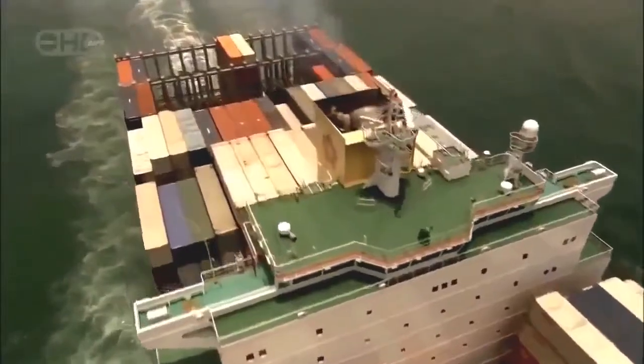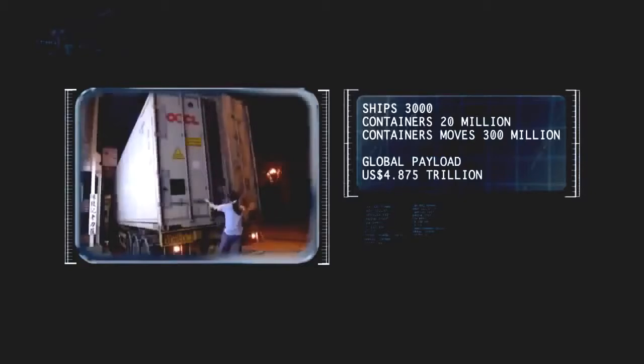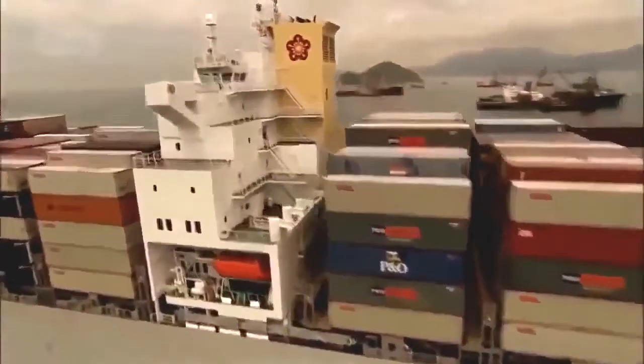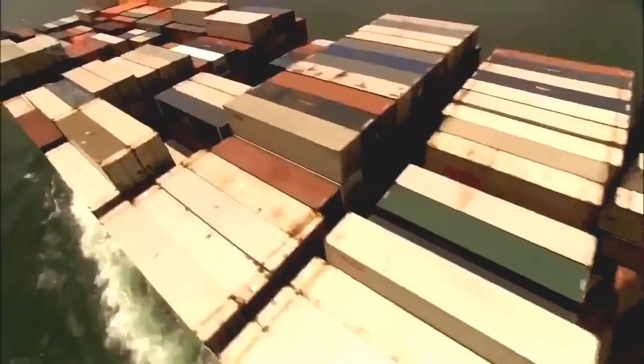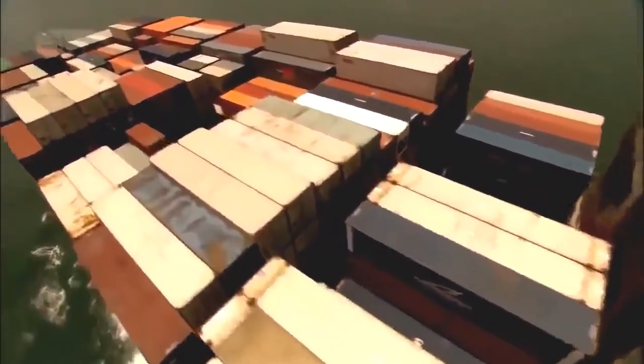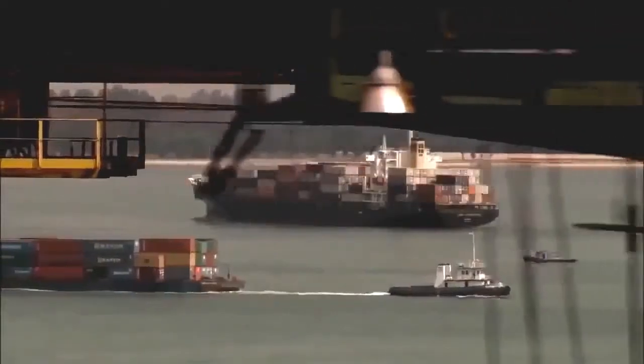Mega ships like the Atlanta help keep the wheels of global commerce turning. Over half the world's cargo is carried in containers. In 1 year, nearly 20 million containers are moved a total of 300 million times. It's a payload worth almost $5 trillion. The Atlanta may be loaded down, but she still has to be on time. "She runs to schedule for thousands and thousands of miles. She'll arrive on time."